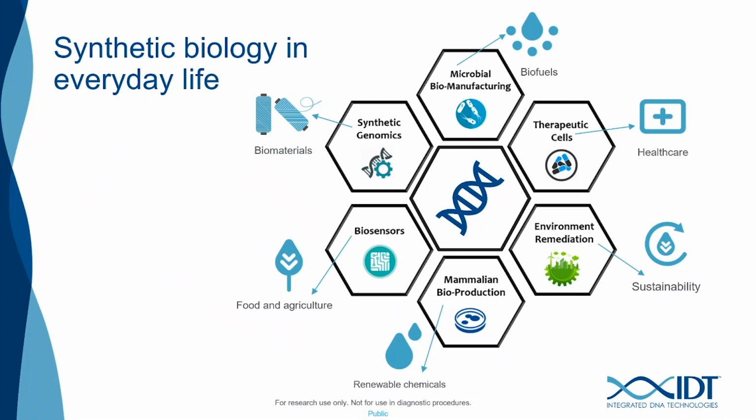As I mentioned earlier, synthetic biology is inspiring a new wave of innovation in society. In its simplest terms, synthetic biology is a multidisciplinary field that applies engineering principles to create recombinant products. Synthetic biologists study natural biochemical pathways and functions of biomolecules, and through genetic engineering techniques, improve existing processes or confer new functions to them. Products of synthetic biology have been applied across many industries, including biomaterials, biofuels, renewable chemicals, therapeutics, food and agriculture, environmental remediation, and many others.